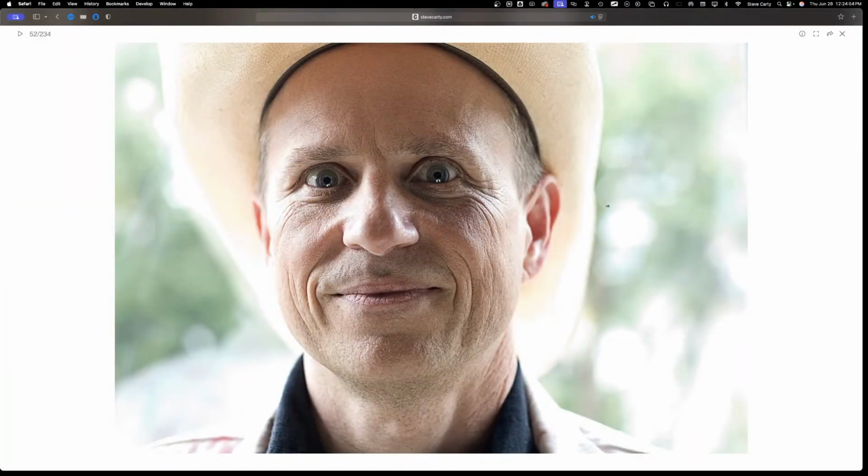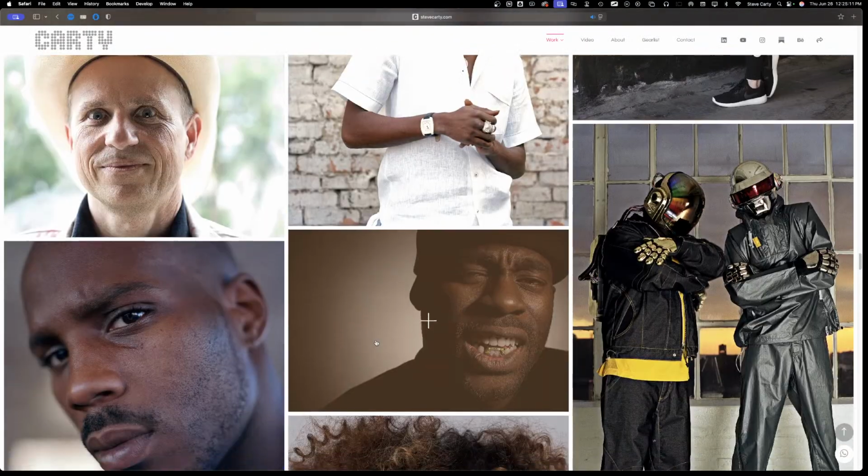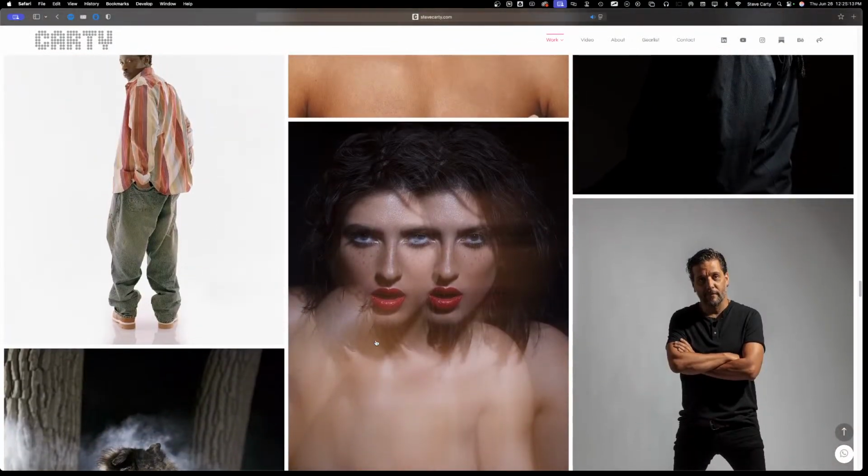This was done with natural light, but conditions made it so I just have him tucked in a window. If I could, I would have pulled him out, but I would have lost too much exposure on him. So I had to sacrifice on that.